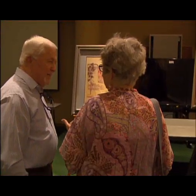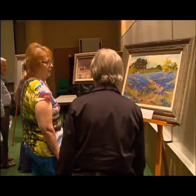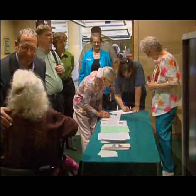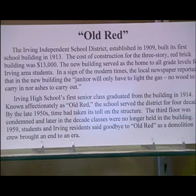It was standing room only in the Central Library Auditorium, where friends, fellow artists, and former students gathered to celebrate the rediscovery of a local treasure. Whereas the exhibit focuses on the first school built by the Irving Independent School District, affectionately known as Old Red. Old Red was the very first schoolhouse that many longtime Irving residents can recall.